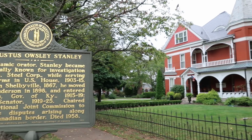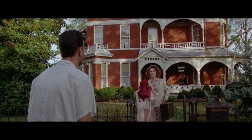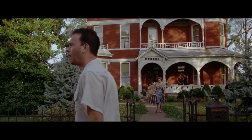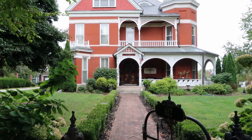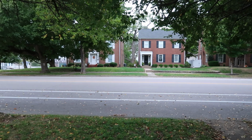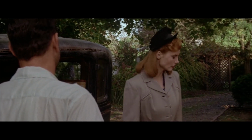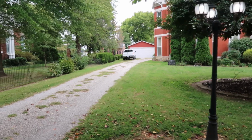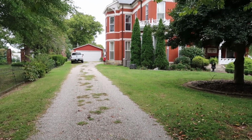Our last location is here in Kentucky, Henderson, Kentucky, at the Soper Esser house. This was the boarding house that the Rockford Peaches were staying at. Towards the end of the film, the girls are seen leaving the house down this path to board the bus. Jimmy has a conversation with Dottie while she's getting ready to leave and head back to Oregon. Her car would have been parked over here. The driveway is still gravel.